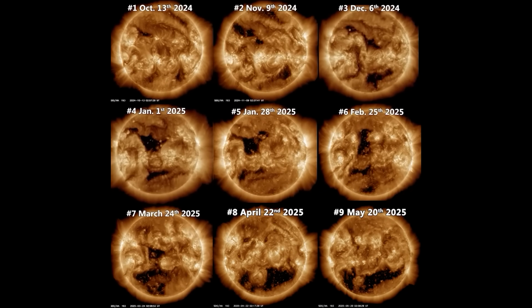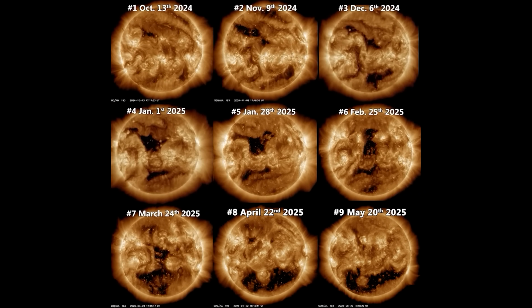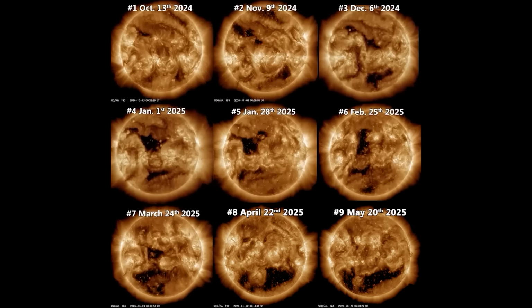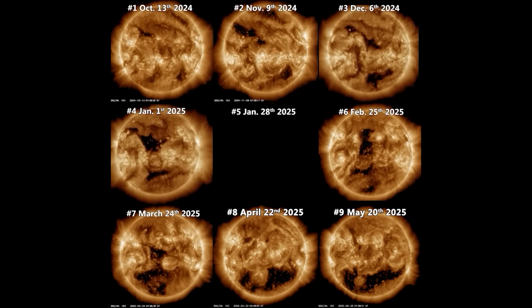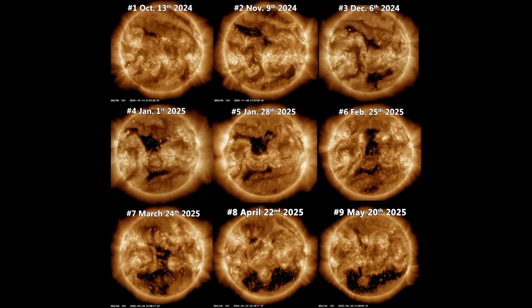Here we have our latest 211 angstrom imagery of the sun showing us this very significant and very large coronal hole. This in fact is the 10th rotation of this coronal hole. So it's been a very long-lived structure going all the way back to October. It was very tiny in October, but it has been growing since then. Rotation number 7, 8, and 9 were very large. It's looking like rotation 10 is similar in its size and overall dynamics.